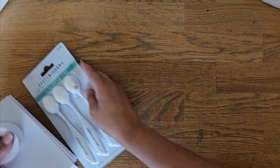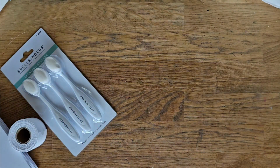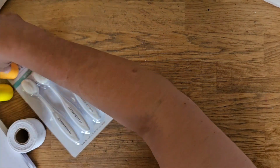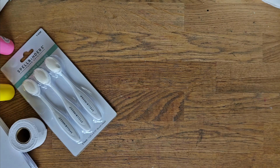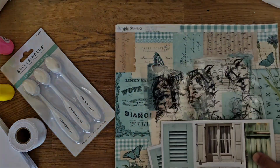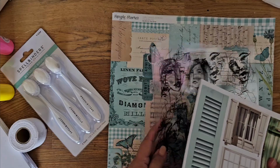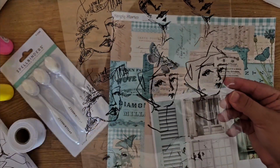One of the things that Jenny and I got excited about was we saw this display using Dina Wakely's tags and her transparencies. And I didn't want to spend a whole lot. Like I said, I had a budget of what I was going to spend there. So Jenny and I ended up halving some things. So we halved a package of the transparencies.